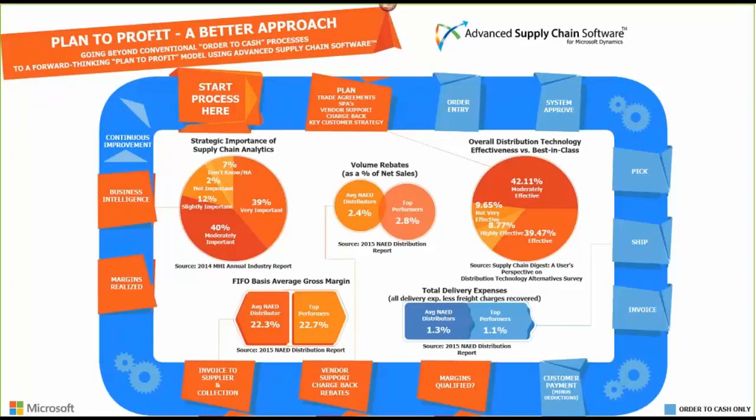Part of the business process approach that we have with ASCS is a keen focus on margins and profitability, which are often quite narrow in the distribution world and require amazing discipline to grow and remain profitable in a changing world. So when we talk about plan to profit, what it means is to use historical information, whether it's historical sales or even lost sales, to go to market with better promotions and pricing, often in coordination with your vendor, especially when you're a distributor or a retailer, and to have a system that can capture and execute the end-to-end processes of that entire order-to-cash story beyond just billing the customer.